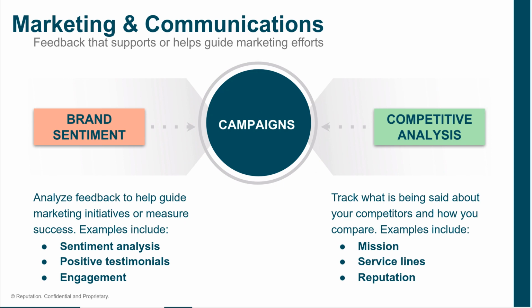So, as we mentioned earlier, enhancing the consumer experience is one way an RXM team may use online feedback. Another way many of our clients are using these insights is to help guide marketing efforts through two ways: brand sentiment analysis and competitive analysis. For example, are you about to rebrand or launch a service line marketing campaign? Before doing so, it's valuable to know what people are already saying about you and that service. Is it favorable? Then it may be worth rethinking the campaign before throwing a bunch of money at it.